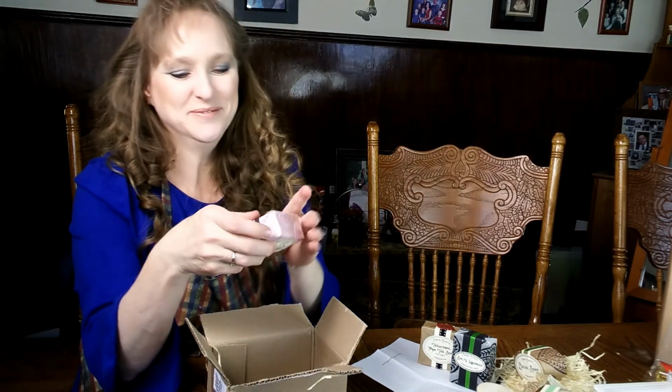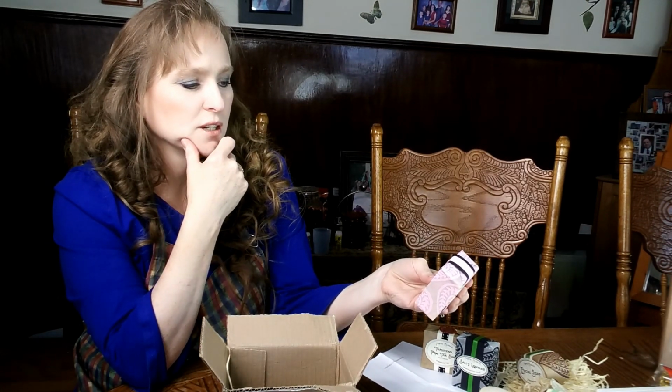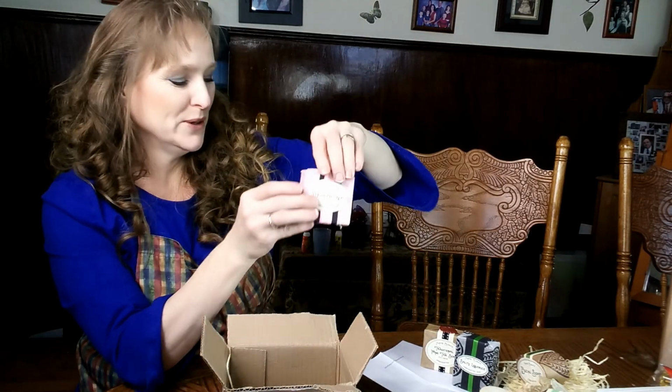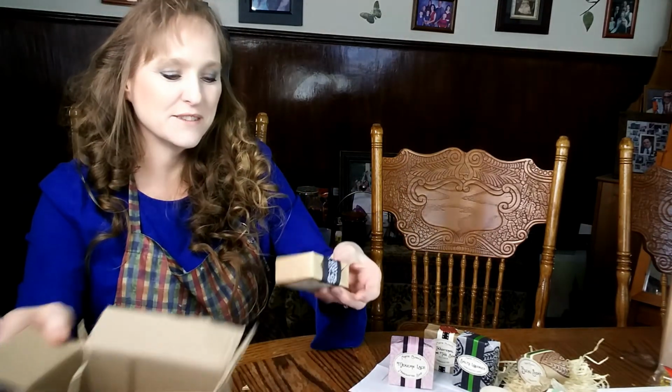Two more to go. Mexican lace. Oh, I like her packaging. This is super cute. Beautiful. This one smells wonderful. This is another activated charcoal, and it has sugar. Handmade in South Africa. This is so cool. Thank you, Auntie Clara. I am loving this. Oh, I am just loving every little thing about this.